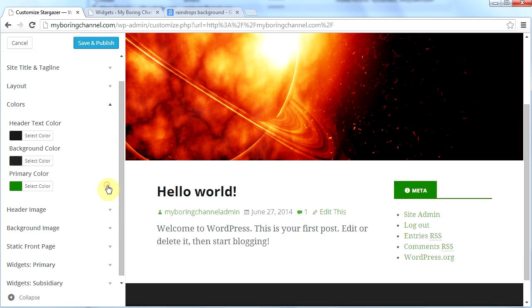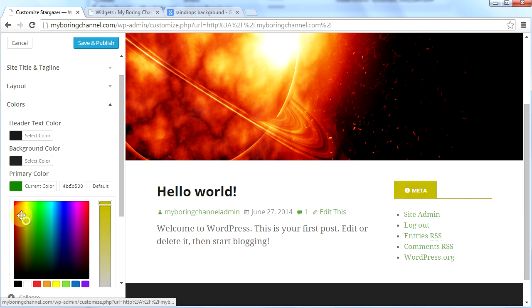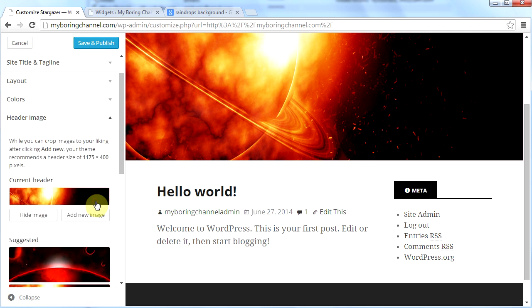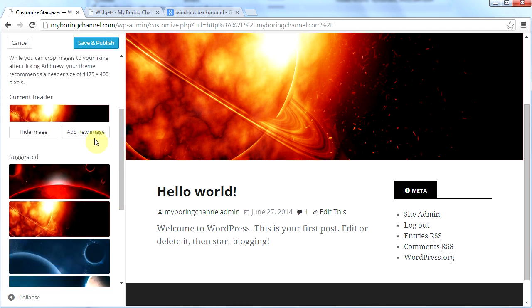Then I can change my colors. I can change the button colors here. See how the button's changing color over there on the right? Then I can change my header image by clicking here. This is the current header. I can add a new image if I'd like. I'm going to do that.